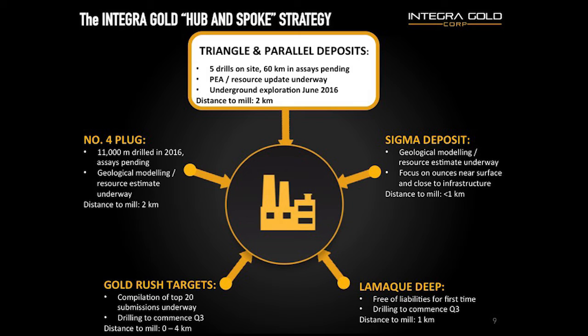And we're calling it that hub and spoke model. Everything you see here, the number 4 plug, the Sigma deposit, the Gold Rush targets, and the Lamaque Deep target, those are all within 4 kilometers of our mill. What we'd like to do is get investors to stop looking at Integra just as the Triangle deposit and the mill, and start to think about what happens if Integra makes a discovery at one of its Gold Rush targets, or at the Lamaque Deep target. We're not just talking about making the mine life longer. We could actually potentially double annual production.